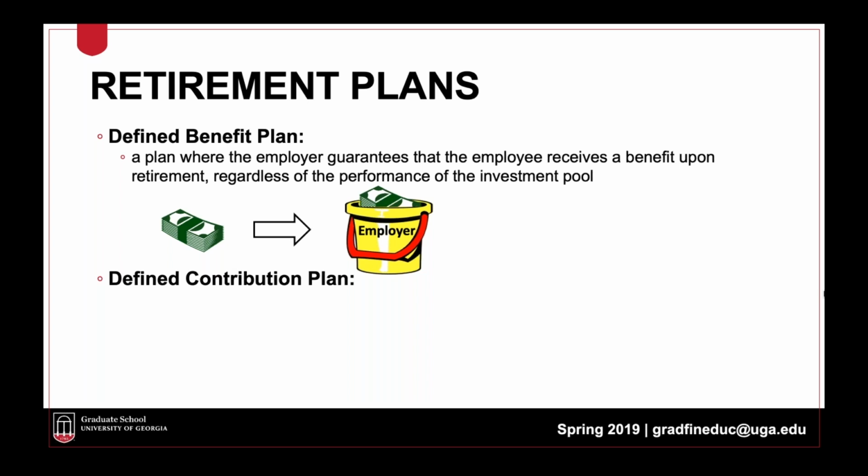They invest it in the stock market or the bond market or however they want to invest it. They're responsible for making the investment pool grow and perform well and all that kind of stuff. You don't have to worry about any of that. You just put money into it month after month after month.